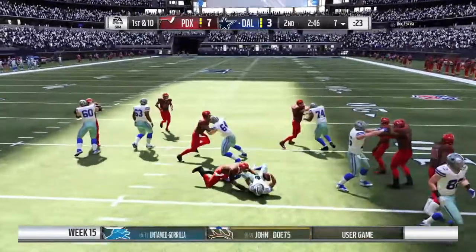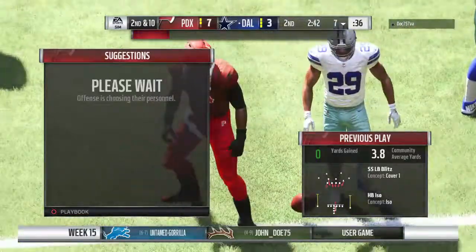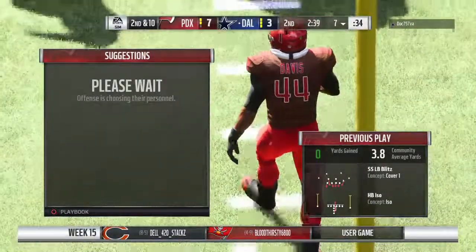And on the ground they go with a running back. And nothing doing. He's immediately taken down at the line of scrimmage. No gain on the play there. Second down.